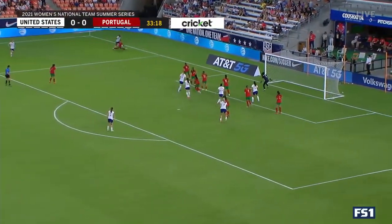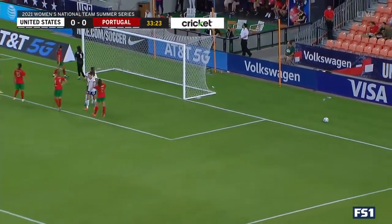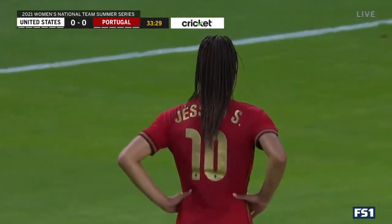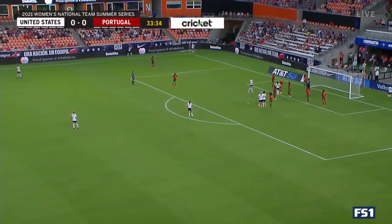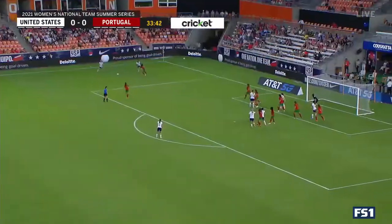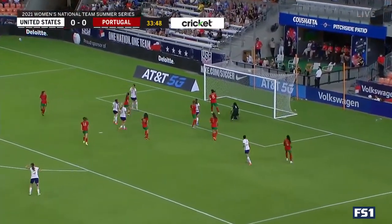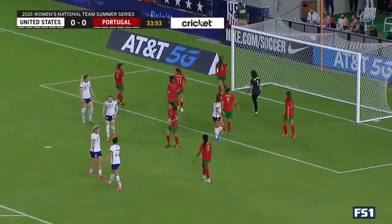Rapinoe. Got deflected out. U.S. will have another corner. And you'd love to just see Press pick off Lindsey Horan's runner on one of these. This time they went short. Rapinoe from Dunn, sending it in there. It comes back, quick shot, foot save, Pereira robbing Kristen Press. Another U.S. corner. That was a quality save.